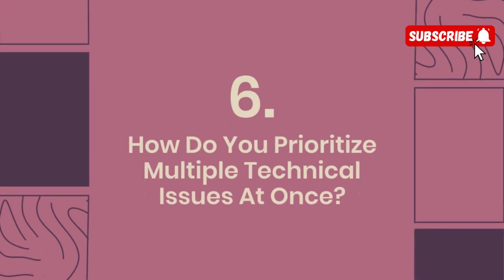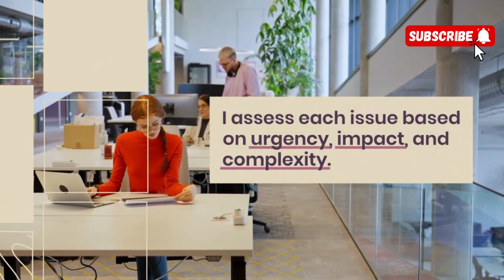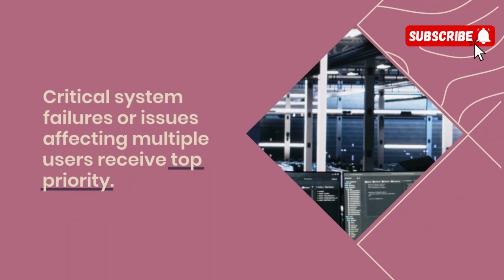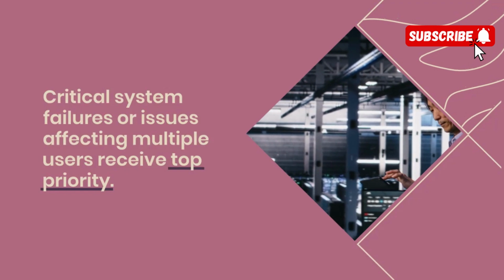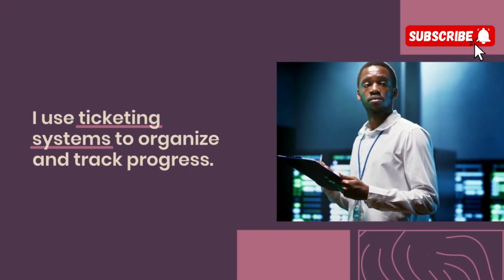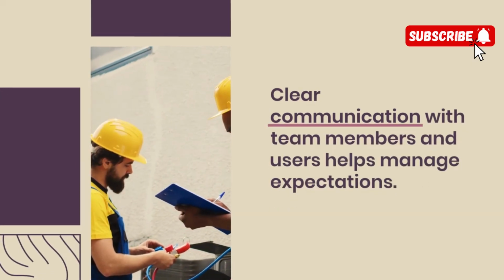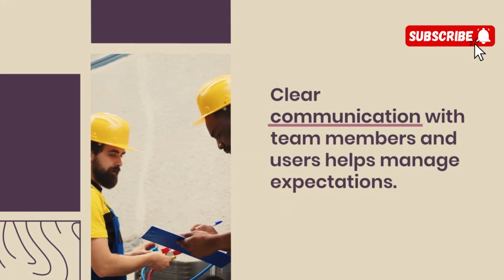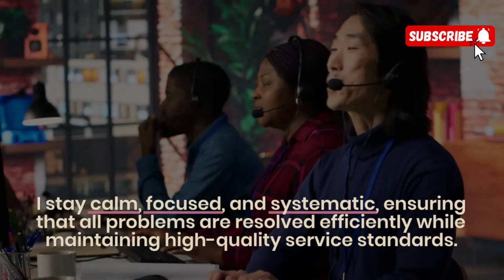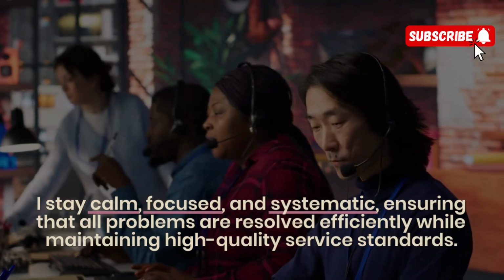6. How do you prioritize multiple technical issues at once? I assess each issue based on urgency, impact, and complexity. Critical system failures or issues affecting multiple users receive top priority. I use ticketing systems to organize and track progress. Clear communication with team members and users helps manage expectations. I stay calm, focused, and systematic, ensuring that all problems are resolved efficiently while maintaining high-quality service standards.